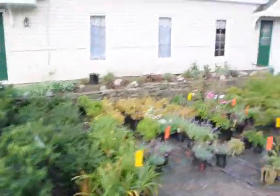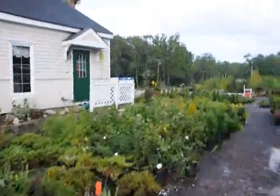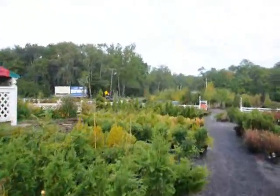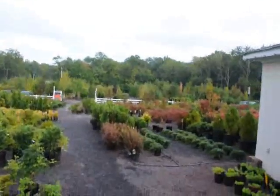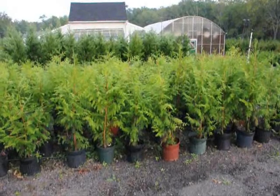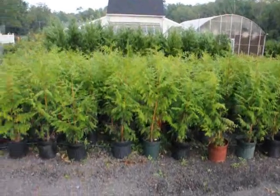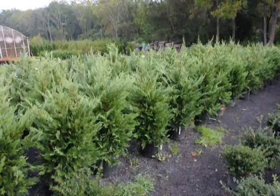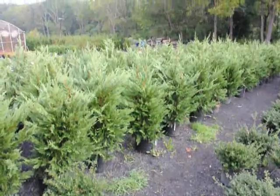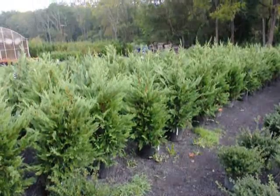This is just a little walking tour of some of the trees and shrubs that we have in our yard that you can come and look at on Route 313 in Fountainville, PA. We have thousands of trees and plants, and these are Thuja plicata zebrina on sale fall of 2009. These are our 3 to 4 foot Leland cypresses in a number 5 pot. They're on sale fall of 2009.